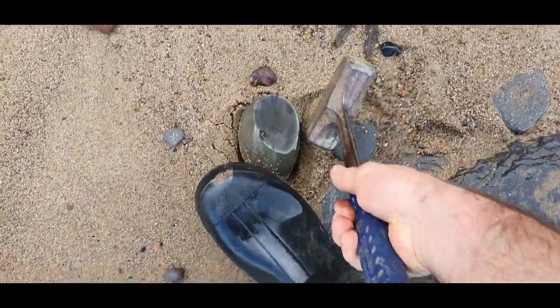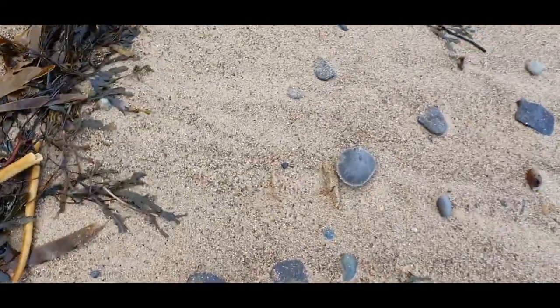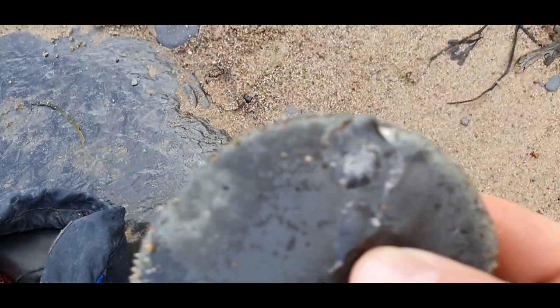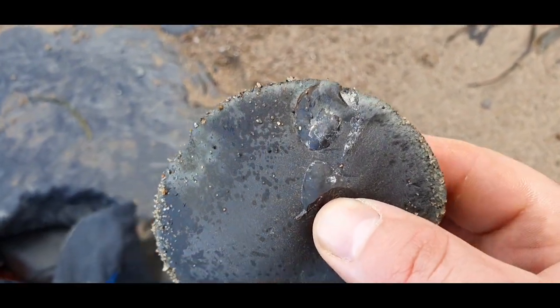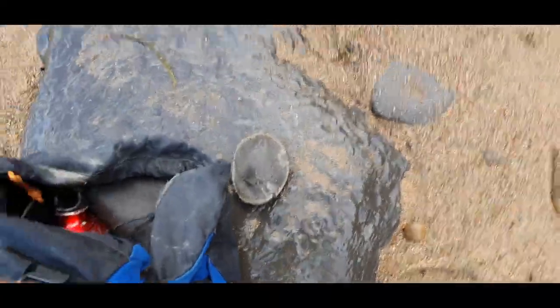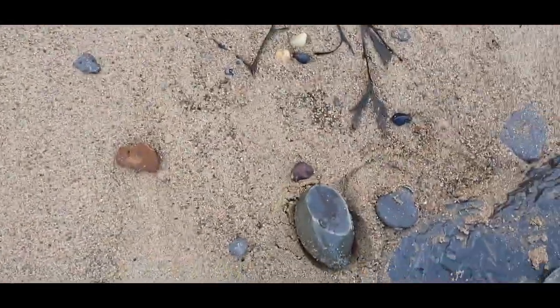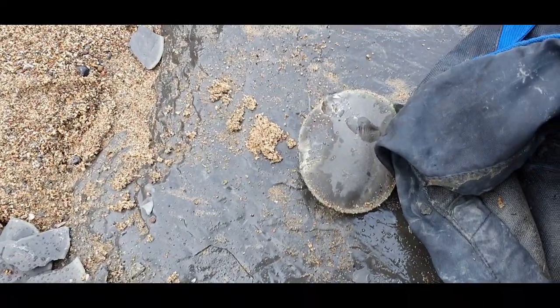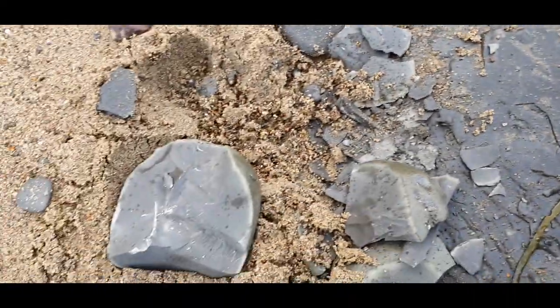Oh, something's flown off. Like an Eleganticeras. Yep, that's an Eleganticeras in there. A small one, but it's there. I reckon there's more in there as well. I'll try split this off camera because it's easier. Oh, just that one tiny little Eleganticeras. I'm not going to bother with that. Nothing else in the block.